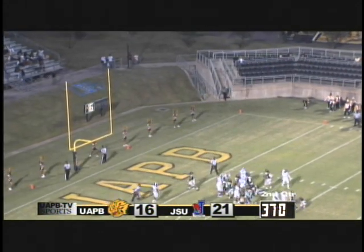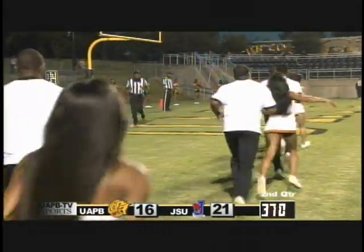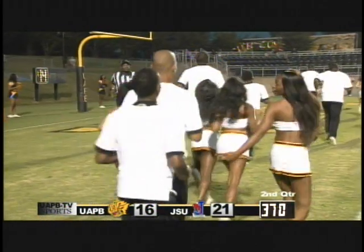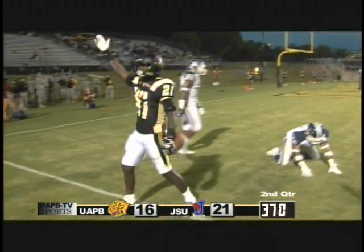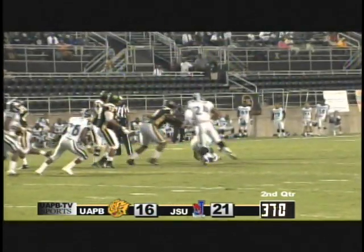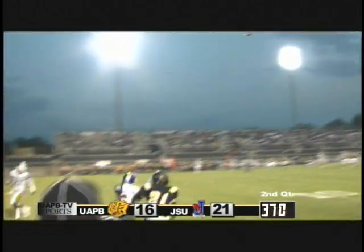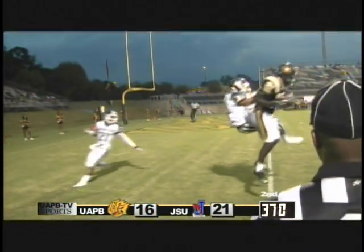Here's the extra point by Strickland, and he bangs it through and makes it 21-17 now. The Golden Lions showing some fight here after trailing 21-7. Now making it 21-17. We'll step aside as Willie Young hauls in the touchdown pass from Ben Anderson. One more look at it as we go to break. Golden Lions coming back here at home against Jackson State.